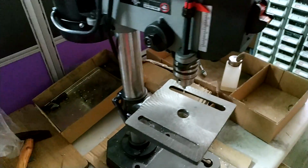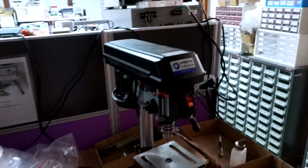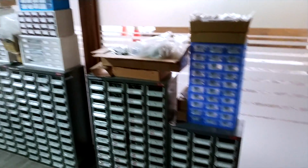And the most useful tool, the hammer. Here, a drill. Some pads here. Lots of pads actually.